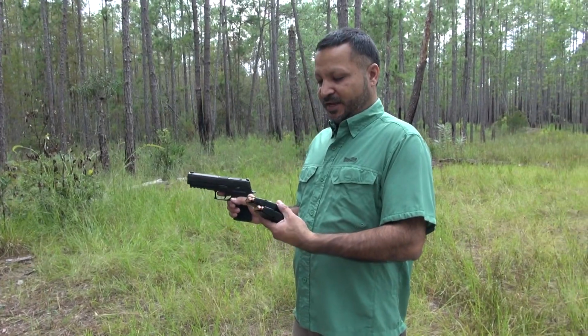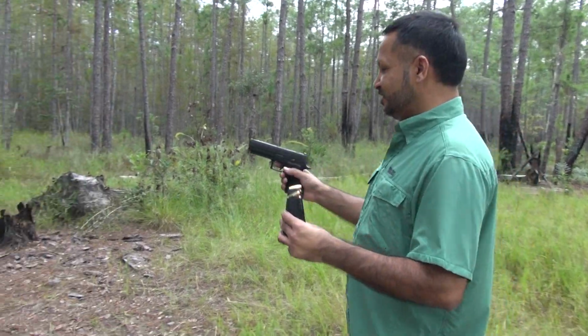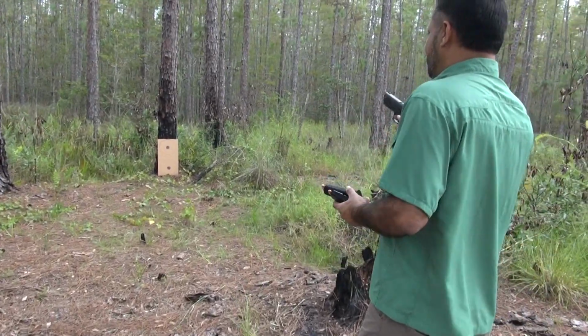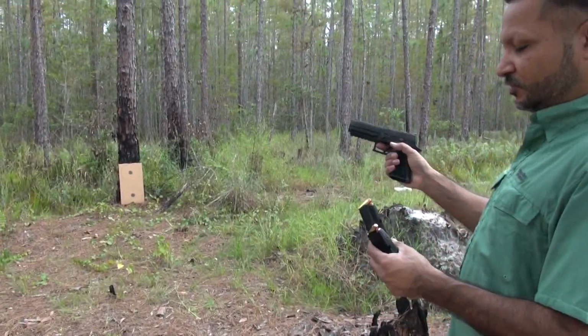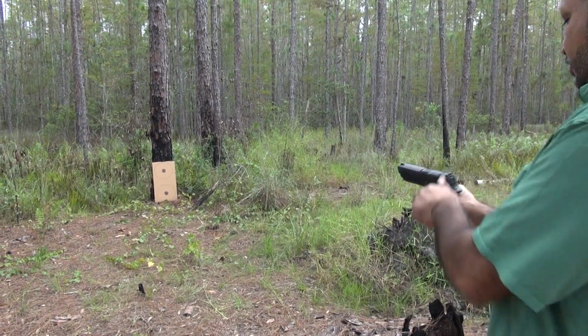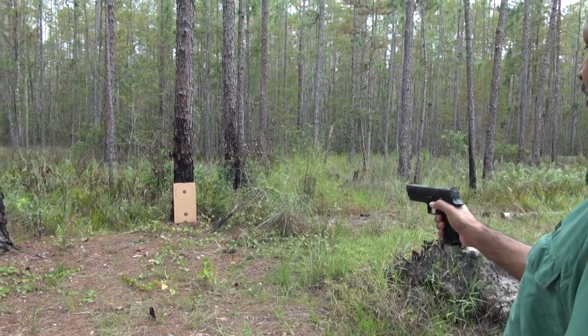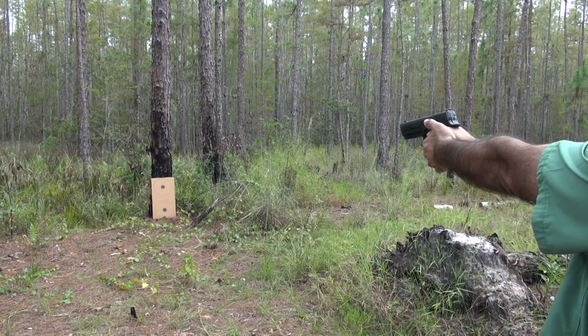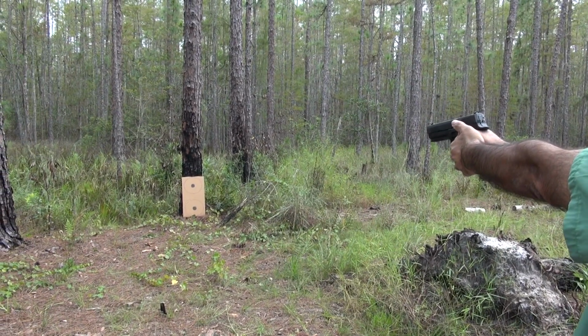Alright, I have 2 magazines in my hand. It comes with 2 magazines, and let's go to our target. I'll be shooting it roughly from about 7 yards or so. First magazine, another one goes in my pocket, and rack the slide. Let's begin. I'll be aiming dead center.